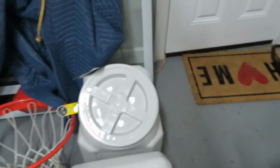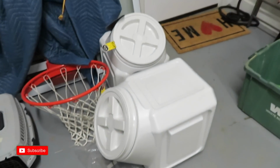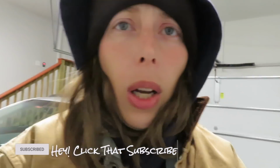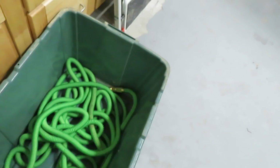Morning. Some exciting things that Jeremy ordered for me. These are stackable storage bins for the milk room that we're going to convert over to today. I have one more coming. Also, I got my 100-foot expandable hose. Works perfectly. And they got the solar system kind of started.